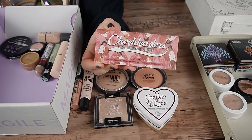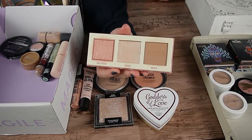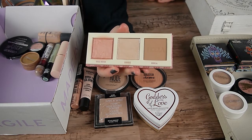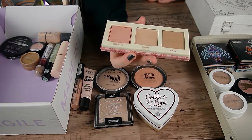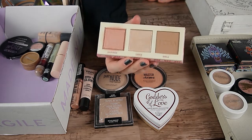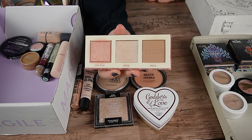Next I have this little trio by Benefit. It's the Cheek Leader Mini Bronze Squad, and here you can see what it looks like on the inside. In the middle you have the Cookie Highlighter. Jaclyn Hill has been raving about this highlighter, so I wanted to try it out and I swatched it in store and I loved it, and at that time you could only buy this highlighter in this little palette, and to be honest, I don't like the Cookie highlighter.